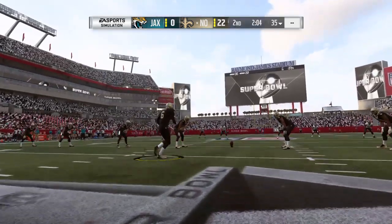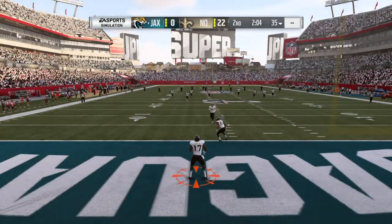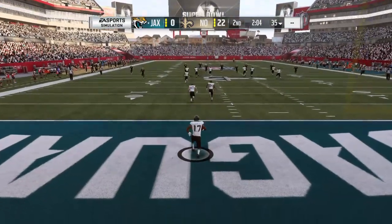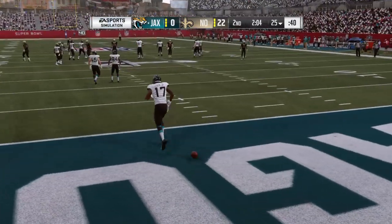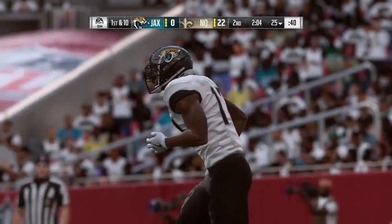Morstead, the punter, out to kick it off. That'll be taken in the end zone, and no run back here. This will be a touchback, and it comes out to the 25-yard line.